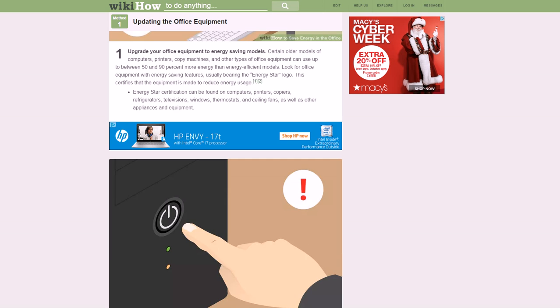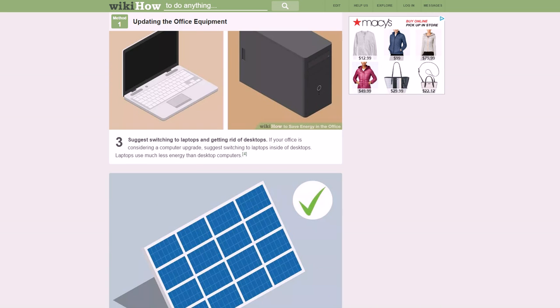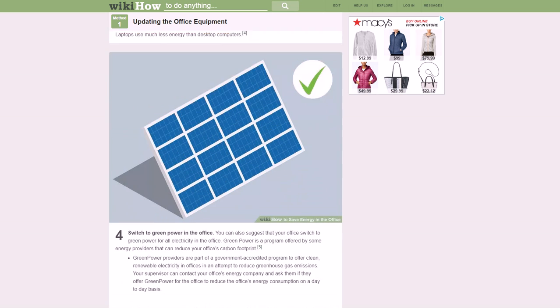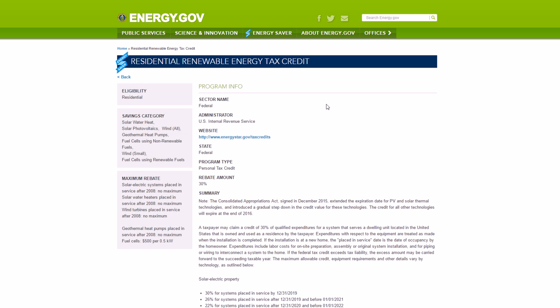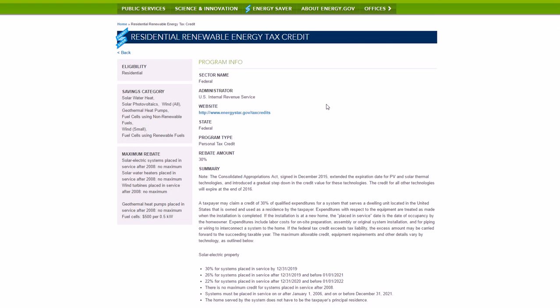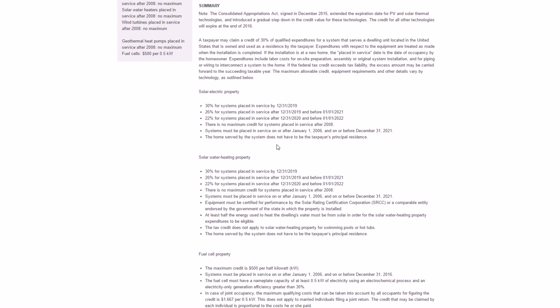Make sure you turn off everything when you're out of business hours. You can switch to laptops instead of desktops. People could even take them home, be more mobile that way. Switch to green power, of course. There's all kinds of tax deductions you can get for using green energy type of appliances. You can go to energy.gov to check that out. You can get like 30% rebates just by going with more green energy for your business. So that's great as well.